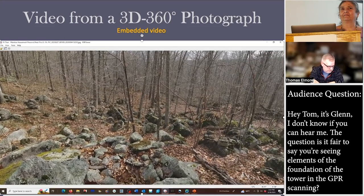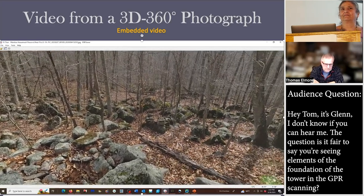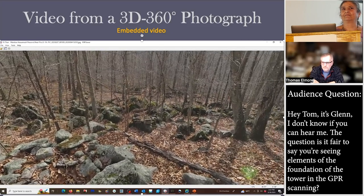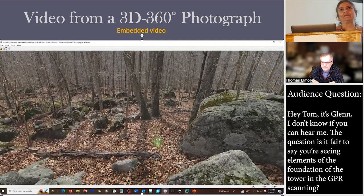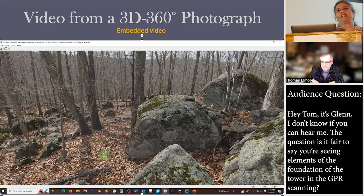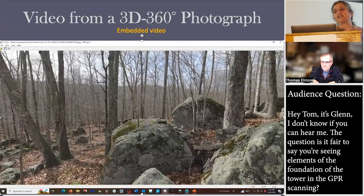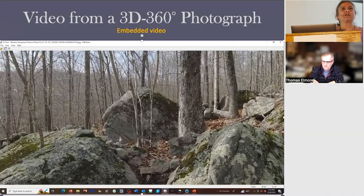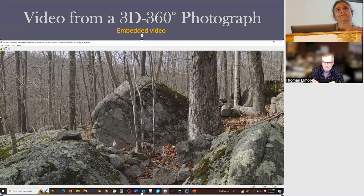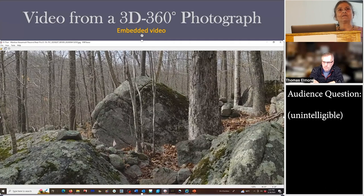The question is, are you prepared to say that we see elements of the foundation of the tower in that GPR scan? So Glenn is asking, is it fair to say that we're seeing elements of Newport Tower beneath each column? The foundation of the tower. I would say yes. That would be my bet. It's too much of a coincidence. And there seems to be a small stone layer, some flattish layering in between to kind of level it off.